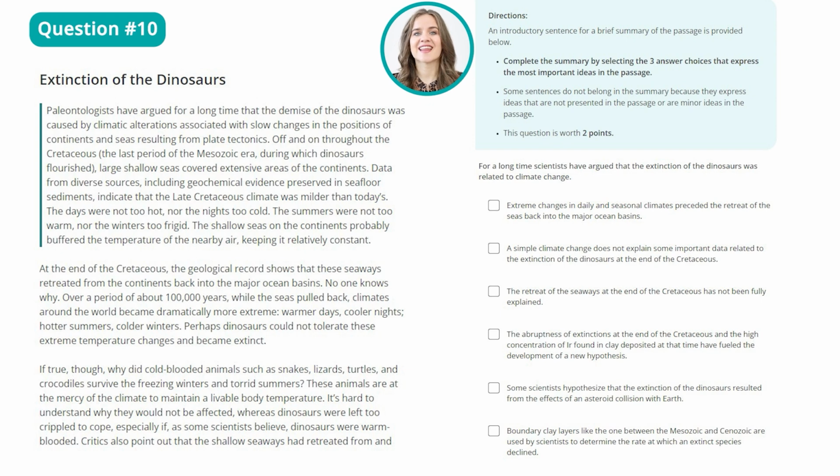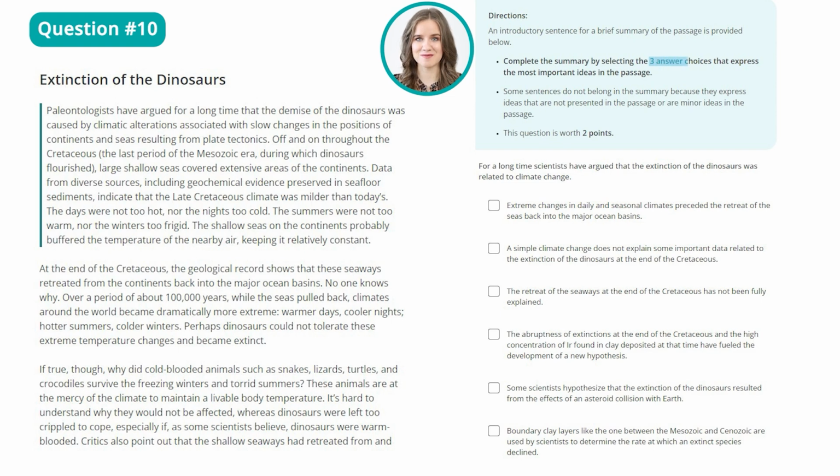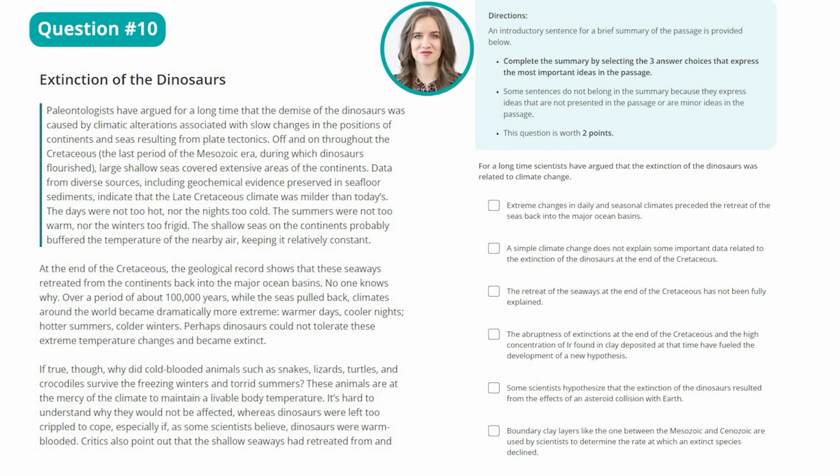Finally, the last and most difficult question type is the prose summary question. You should select 3 statements that best describe the main ideas in the reading passage. Let's read the introductory statement. For a long time, scientists have argued that the extinction of the dinosaurs was related to climate change. So we want to choose sentences that would shed more light on the situation.